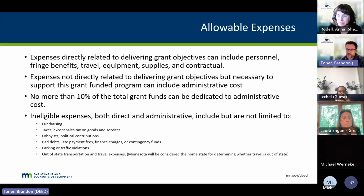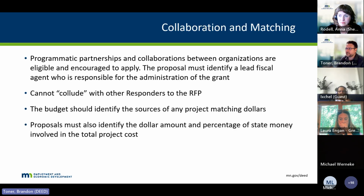We're not going to get too far in the weeds here. Ineligible expenses, both direct and administrative, include but are not limited to things like fundraising, parking tickets, and out-of-state travel expenses. You can read that list. If there are any questions, we can address those later.